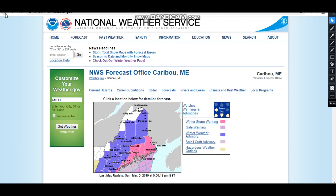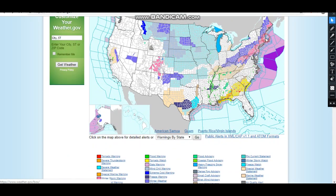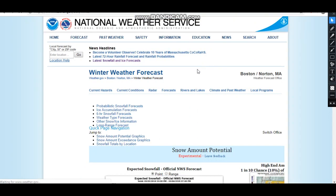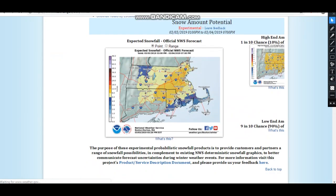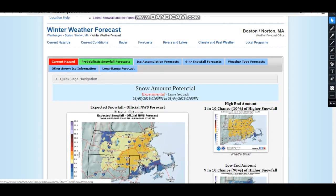Next city we're going to go to, we're going to travel down 95, and now we're going to hit Boston. Not literally, but we're going to go to Boston. And we're going to go into winter weather again, and I'm going to show you, as like Down East Maine, they're under a winter storm warning. Forgot to mention that. So we're going to go to probabilistic and range.